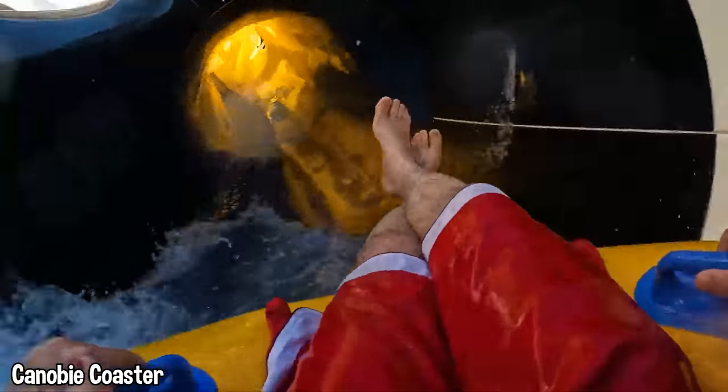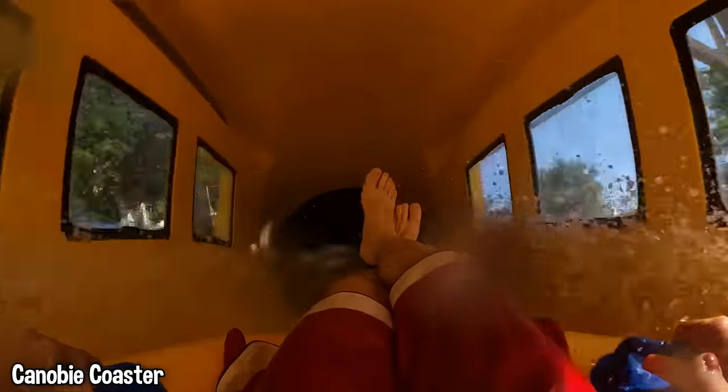All that water spraying you uphill is the best part of the slide.